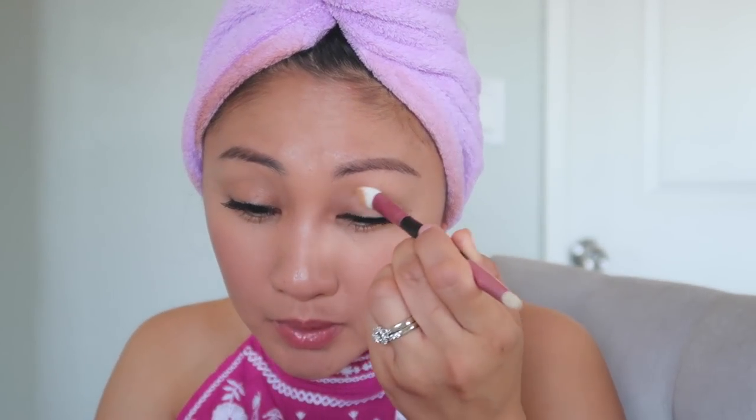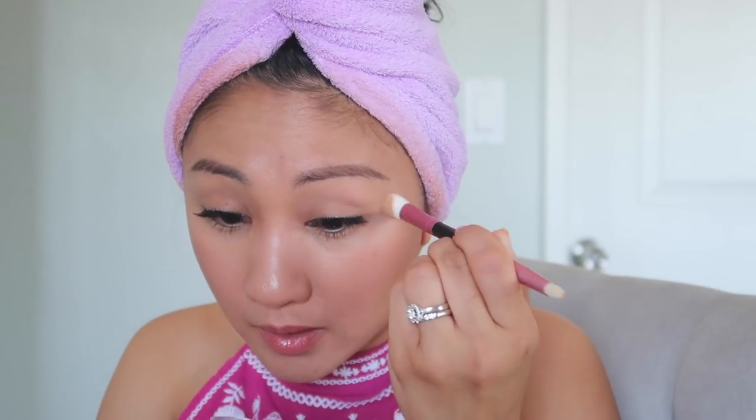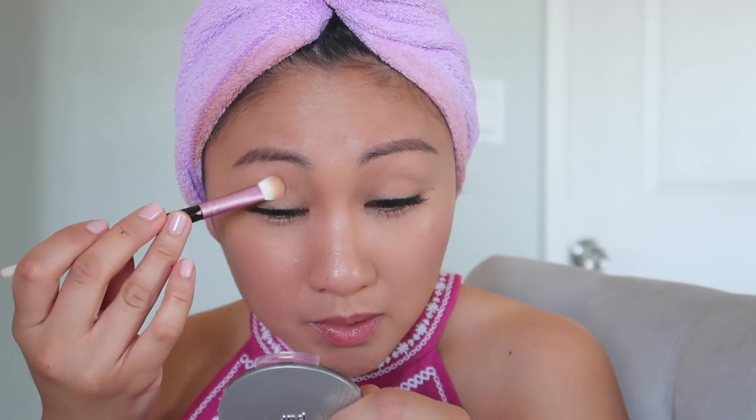I came up closer, so for the eyelids, I don't really want to wear eyeshadow. I just don't feel like it today. So I'm grabbing some of that pure powder with a buddy brush, and I'm just going to put that all over my lid just so that it evens out everything. I just don't feel like eyeshadow today.